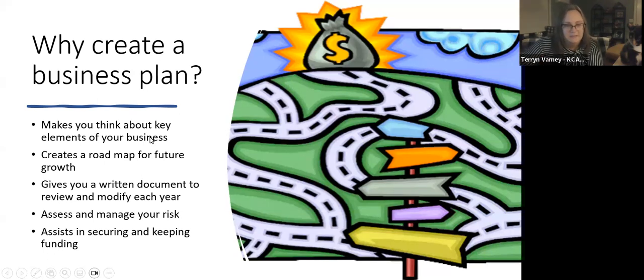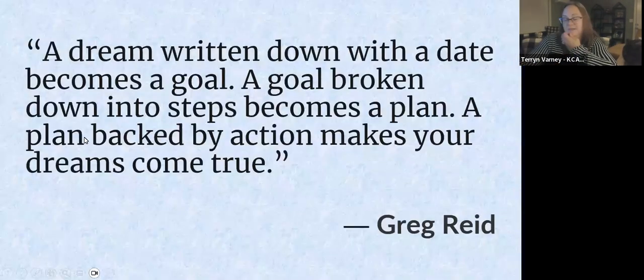Other reasons why you might need a business plan, other than just trying to stay on that path, are things like maybe you're looking for a grant, and that grant requires you to have a business plan. Maybe you're going to the bank because you're looking for a loan. The bank just isn't going to trust what your words are. They want to see things down on paper. They want to see that you have a well thought out plan. And that's what a business plan is. A business plan is essentially your set of goals.